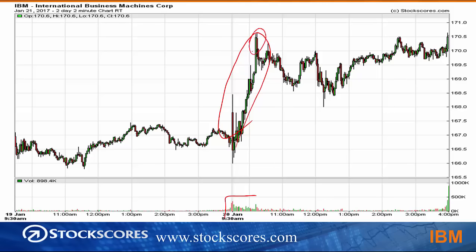You can see there for about 4 minutes it was above 170, and then toward the end of the day it made a couple tries again, for maybe 10 minutes here and 2 minutes right at the end of the day. But for the most part, it kept getting stuck at the $170 level.